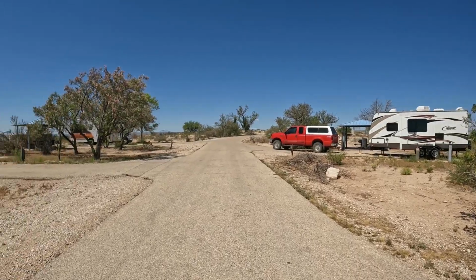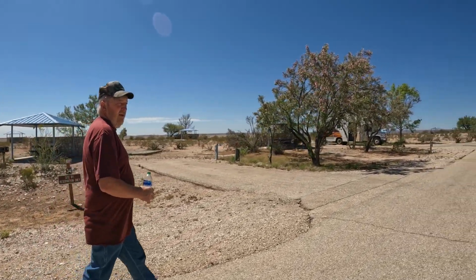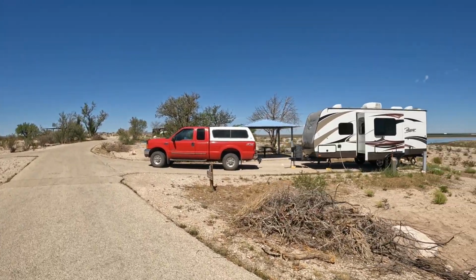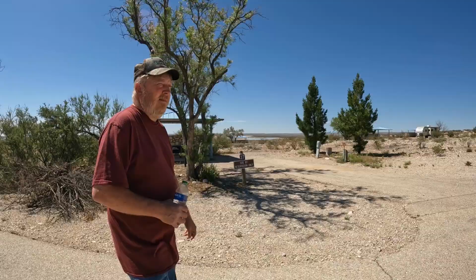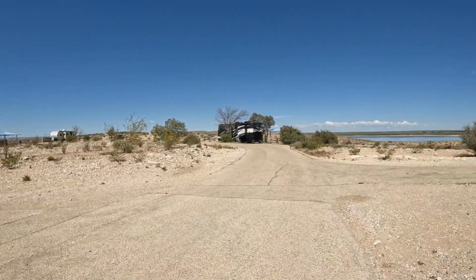34 is a real nice site. 35, you see, is plenty big. Full-size truck and a camper in the campsite. 36 is very flat and big. 38 is a beautiful site.